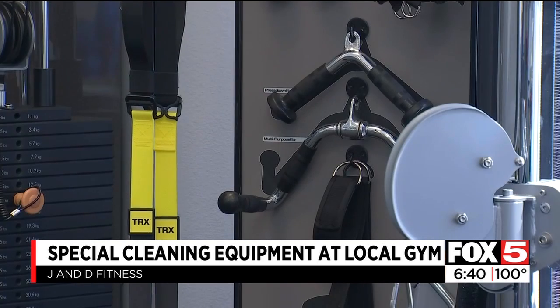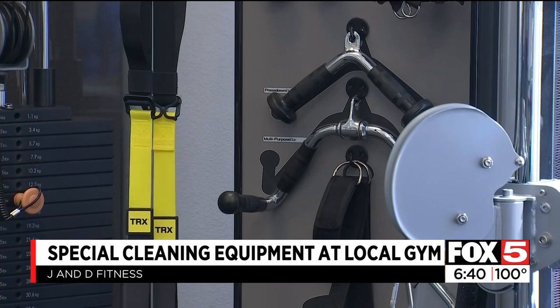The air sanitizer we use is actually the one that they use that's been certified by NASA. It's often used in hospitals and restaurants. When it comes to equipment, the gym is using UV wands to clean things as well.